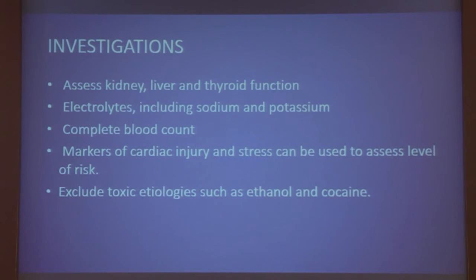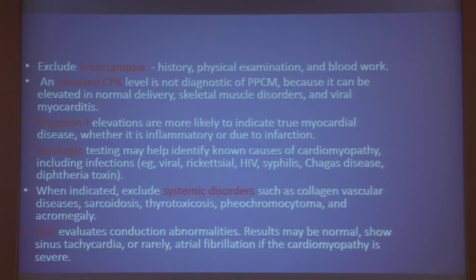You look at the electrolytes, of course, the complete blood count, and markers of cardiac injury and stress can be used, and then you have to exclude toxic etiologies. So first, most importantly, exclude preeclampsia, and then you might find an elevated CPK, which may not be diagnostic of PPCM because it can be seen in normal pregnancy, it can be seen in many other conditions. Troponin I elevations are more likely to indicate true myocardial disease. It can be because of inflammation or due to infarction.